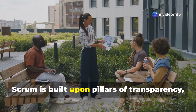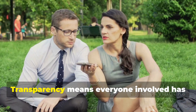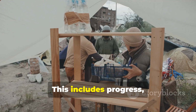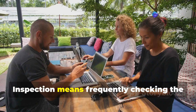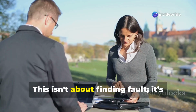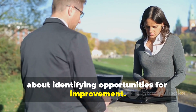Scrum is built upon pillars of transparency, inspection, and adaptation. Transparency means everyone involved has a clear view of what is happening. This includes progress, challenges, and the work itself. Inspection means frequently checking the product being built and how the team is working. This isn't about finding fault, it's about identifying opportunities for improvement.